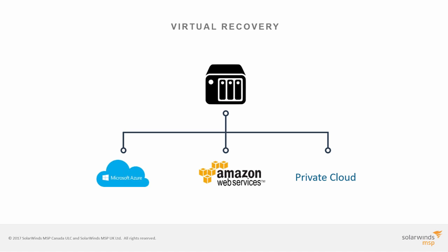You can now take that virtual image and restore it to Azure, Amazon, or to your private cloud to get that database back up and running so that your customers can have access to that data. So I hope that addressed some of the FAQ-type questions that I get.